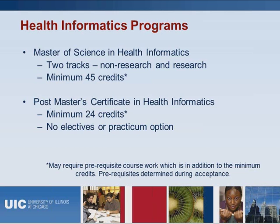The Postmaster Certificate in Health Informatics is an 18-month program which has 7 courses. The minimum credits required for that is 24. Now, our health informatics programs are interdisciplinary. They encompass informatics for all major areas in the healthcare industry, including, but of course not limited to, nursing informatics, pharmacy informatics, public health, clinical, medical data research, and analysis.